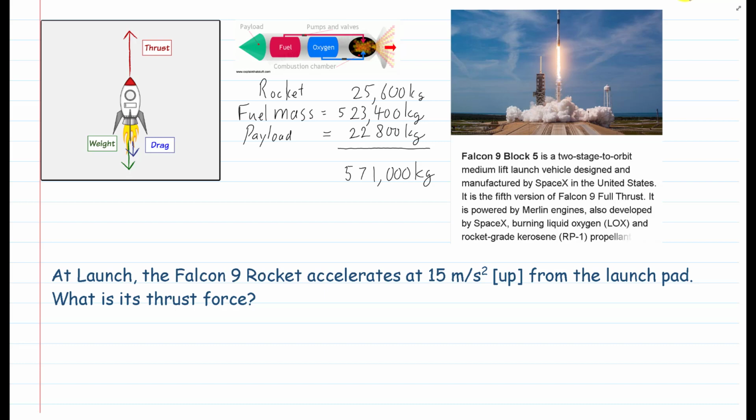At launch, the Falcon rocket accelerates at 15 meters per second squared up from the launch pad. What is its thrust force? Now, amazingly, the rocket weighs 25,000 kilograms and it carries 523,400 kilograms of fuel. And then the payload at the top can be a maximum of 22,800 kilograms. So the total mass of the rocket at launch is 571,000 kilograms. That's just an approximation, and these things change every launch. But there it is. That's amazing.